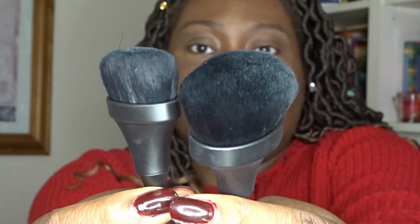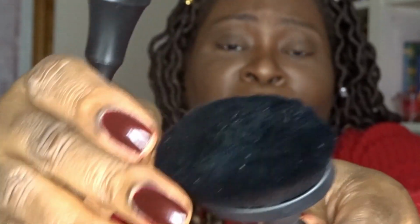Okay, and this is what they look like. Now if I'd thought about this I would have applied the foundation with it to see how they've gone, but I do like to wash my brushes first before I actually use them. So look at the style of these, very, very dense, and I tell you what they remind me of, and a few people have said this as well.